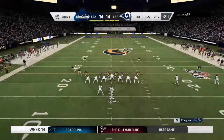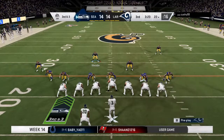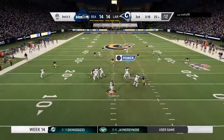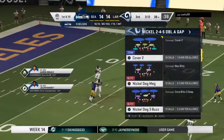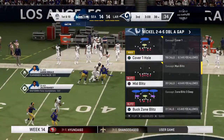The Rams calling on their nickel set here defensively for 3rd down. Out of the gun. Here's Wilson. And this is going to be caught. He won the fight for the football. 1st down, Seattle, 16 yards the gain there.